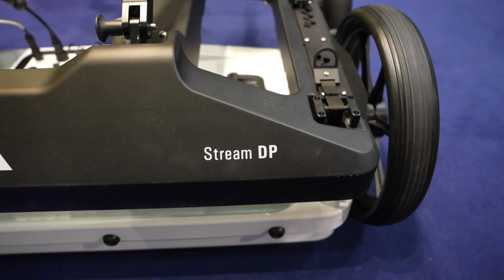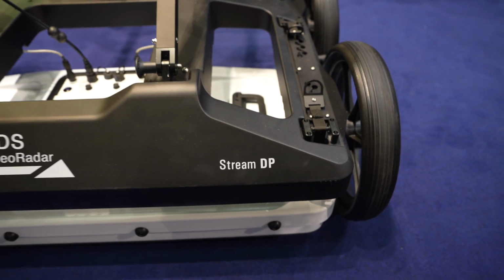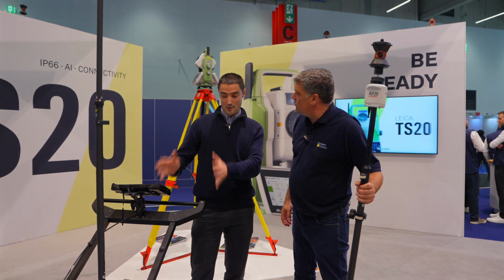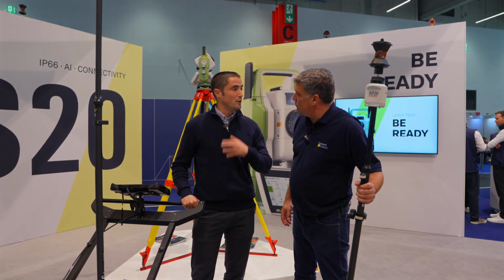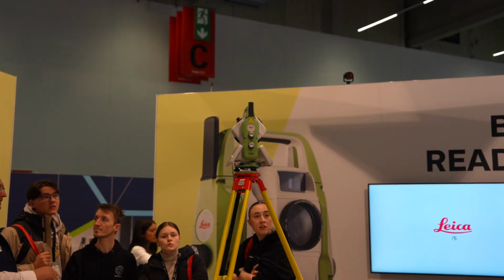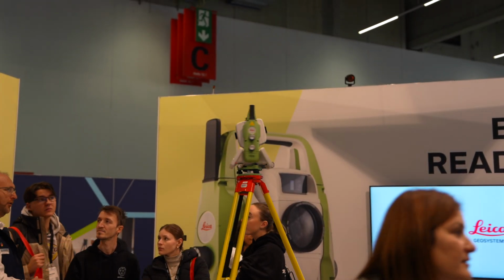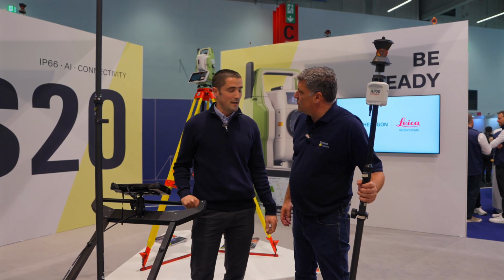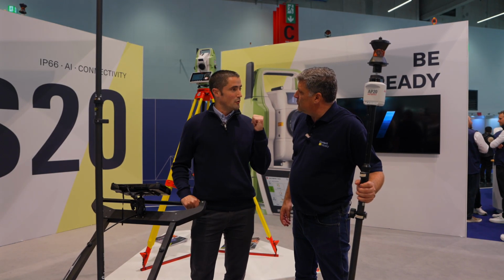It's been an investment which we've just done recently within the Gap Group, going from our standard ground penetrating radars up to the more advanced Stream EP. We've been working alongside Leica to do some training sessions with our customer base as well, as we look to expand this fleet and other fleet, including the TS20, which is behind us. Our tech guys have got hands-on with it today.